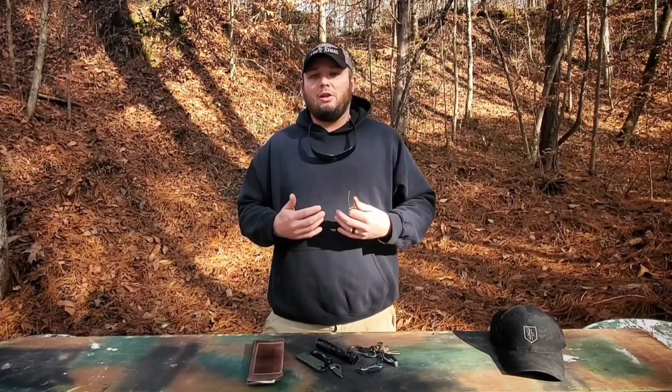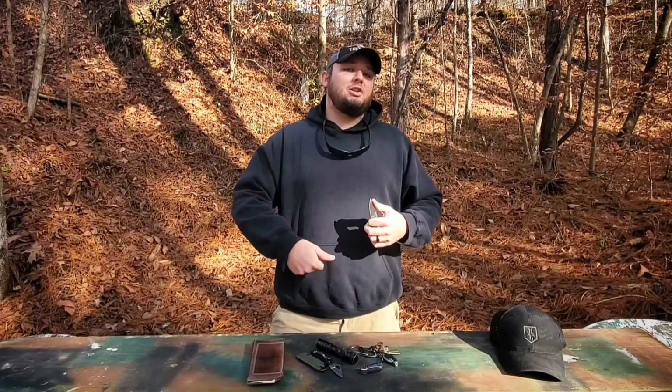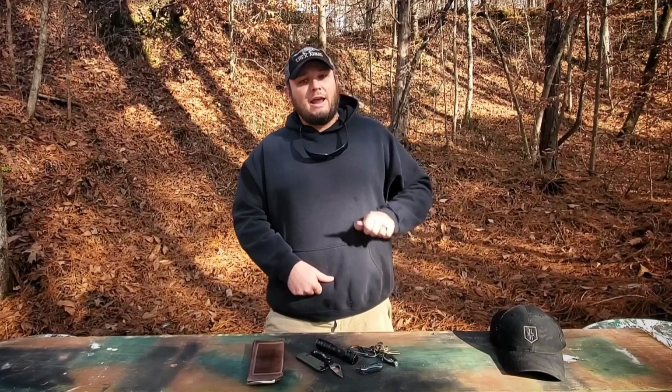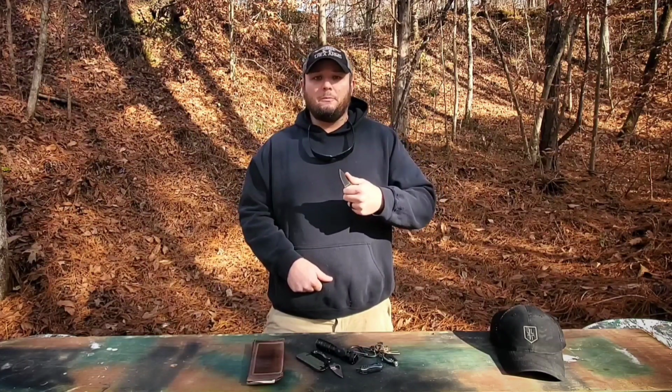This is just a last resort item. I like to carry it on the left side. That way, if for some reason I can't draw my firearm, or if I'm needing to keep my firearm retained, I can access this knife with my left hand as a get-off-me tool, if you will.